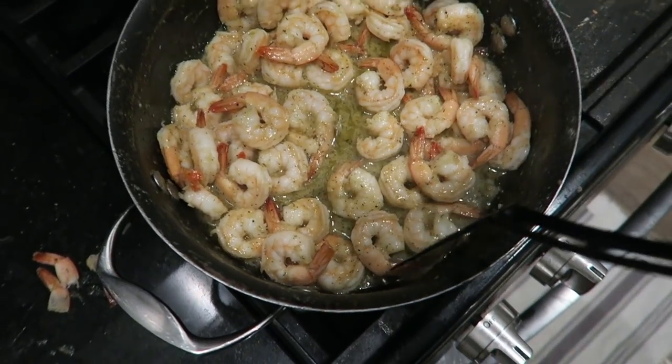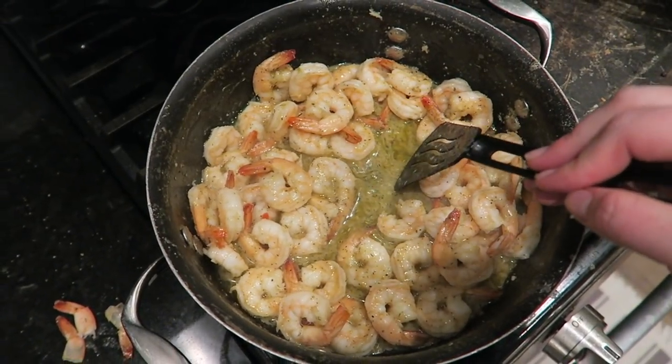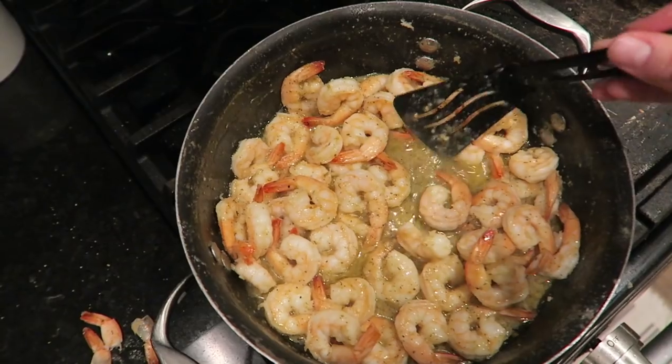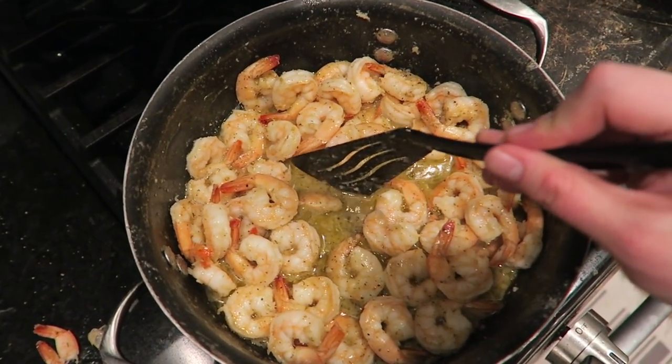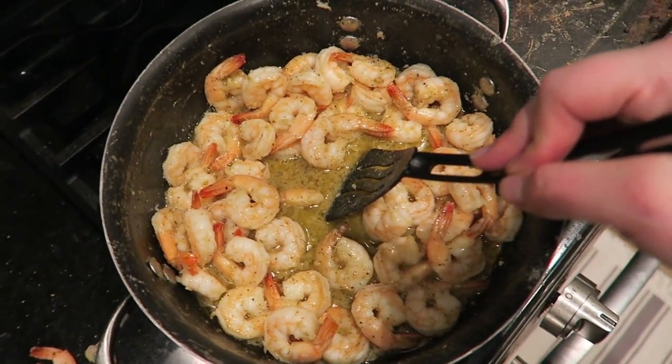All right, so just got done cooking the shrimp. I taste tested a couple of them. So on the bottom here, this is a scampi sauce that you see. Normally there's white wine, I believe, in the scampi sauce, but this just has butter and avocado oil. Holy cow, Kaya.